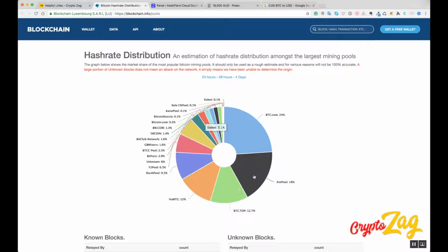And a lot of them are relatively small, but if they're on this list, they're big, right? Because they're the biggest pools that you can be a part of. So they're large in that respect. And as you can see, the largest one is this 24%, the BTC pool, which is a pool in China. It's a Chinese pool, right? And the Ant pool is 18%.